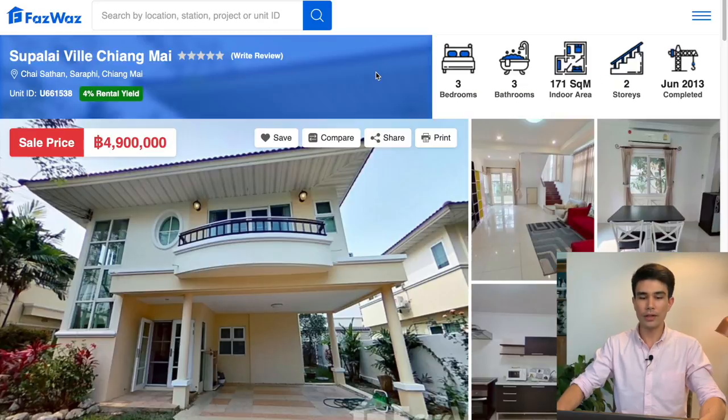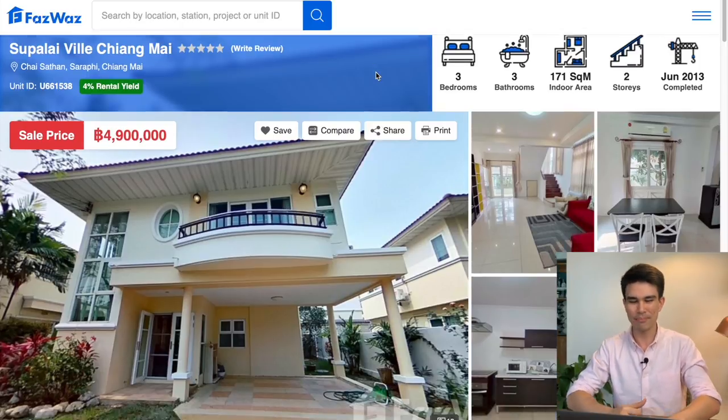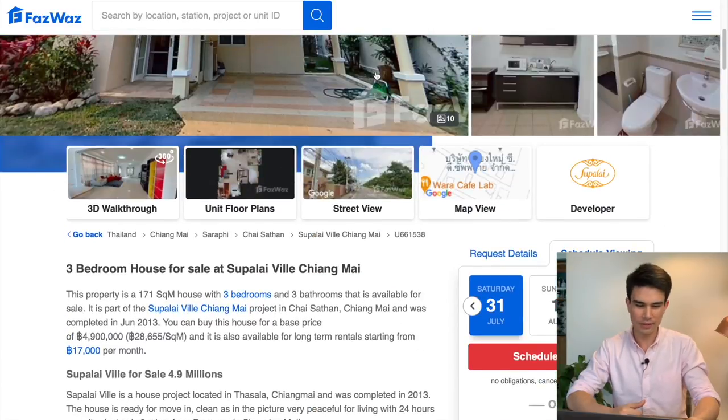And next we move on to a house. Actually, this is a three bedroom, three bathroom, 171 square meters in size, two stories at Supalaiville, Chiang Mai, and it was completed in 2013. This place is available for sale for 4.9 million baht, or you can rent it for 17,000 baht per month.